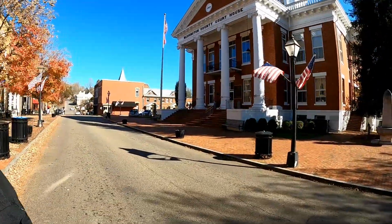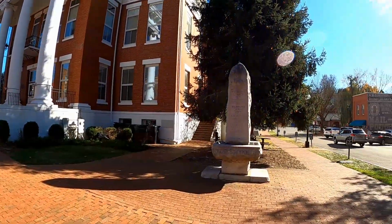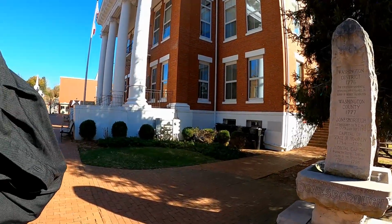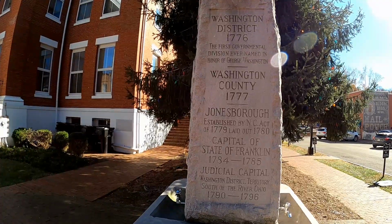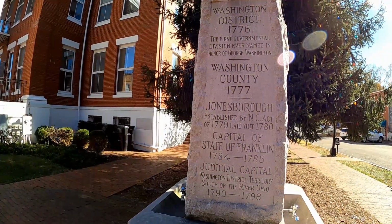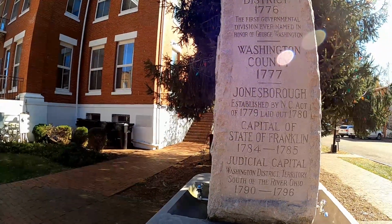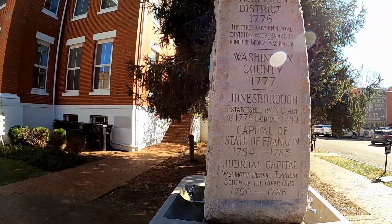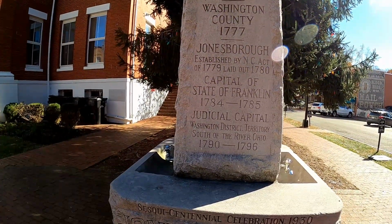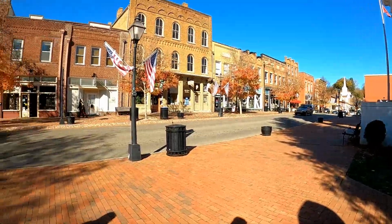First, I'm going to pop over and take a look at what that says right there in front of the courthouse. Washington District. First governmental division ever named in honor of George Washington. Washington County, 1777. Jonesborough, established by North Carolina Act of 1779, laid out 1780. The capital of the state of Franklin from 1784 to 1785, and the judicial capital of the Washington District Territory south of the River Ohio. So this was erected during the sesquicentennial celebration in 1930. So that's pretty cool.